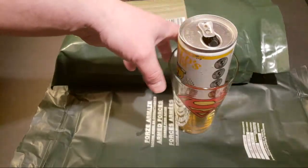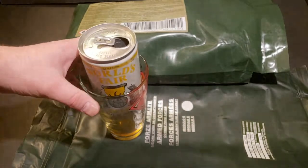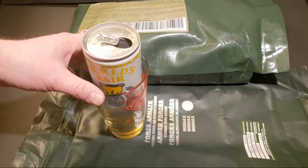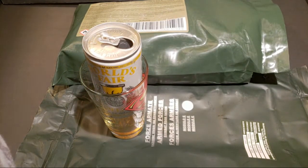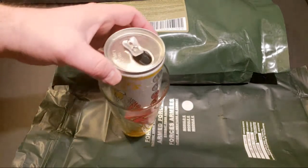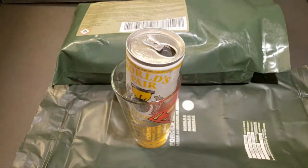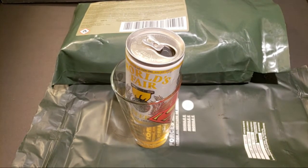Well, I will rinse that can out, and it'll go up there on the wall. Add it to the collection of cans. The last one I drank was also from Gabe, and it was a Rose Bowl one. It was a Wisconsin versus UCLA Rose Bowl 1994. So this one is 12 years older. Years, not chunks. That is normal.